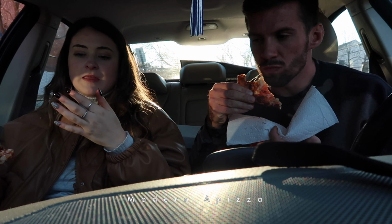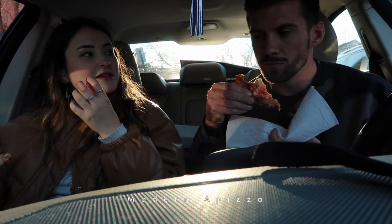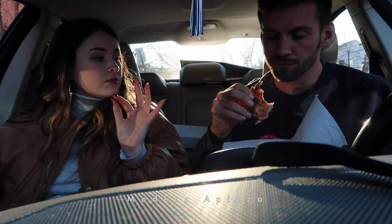I like the texture of this cheese and the way it pulls, but I really loved the flavor of Bar's pizza, like their cheese. I don't know what it is, I'm obsessed with it. It's getting tough now. But think about it. I don't know about you, but I don't taste the sauce as much here.